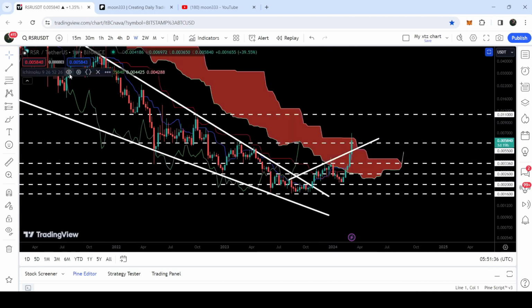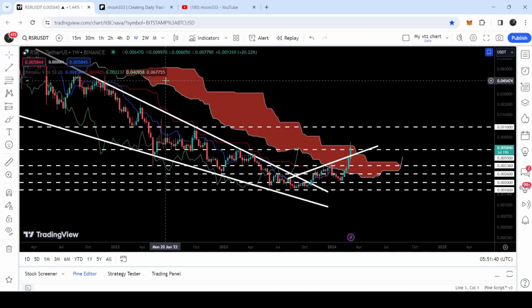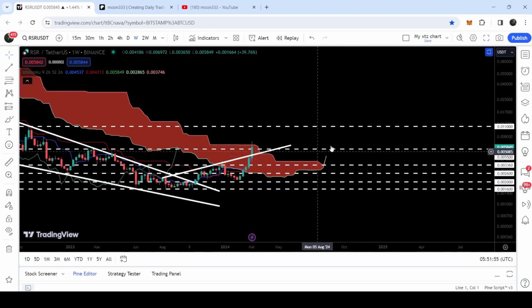And I would also like to show you this very, very huge resistance of Ichimoku bearish cloud as well. You can see for the past several months, it was working as a very, very strong resistance. And right now, the price line is trying to break out the upper band of Ichimoku bearish cloud. And cloud is quite squeezed now. And soon it can be flipped into a bullish cloud.